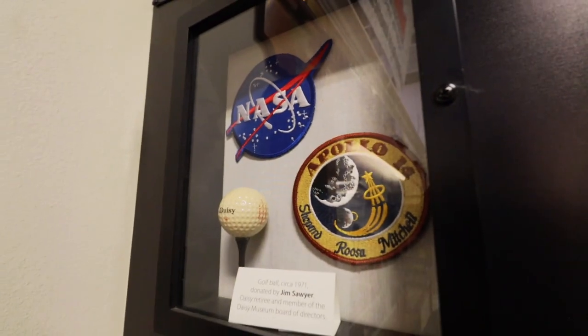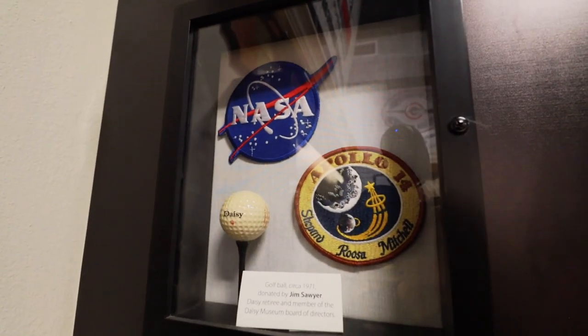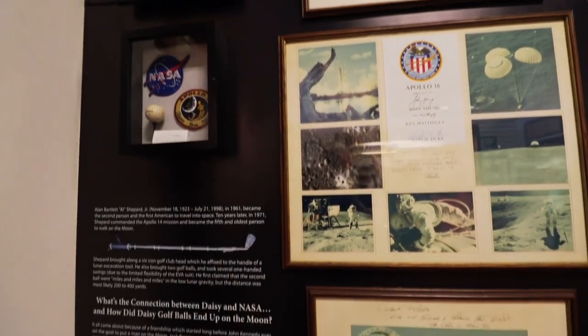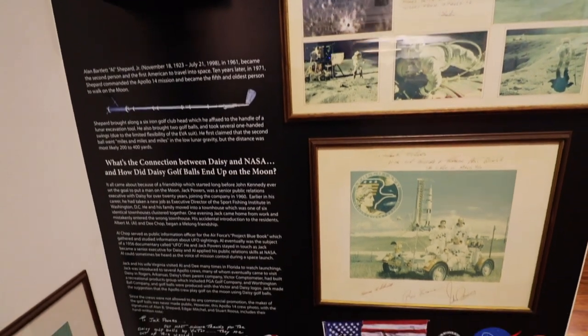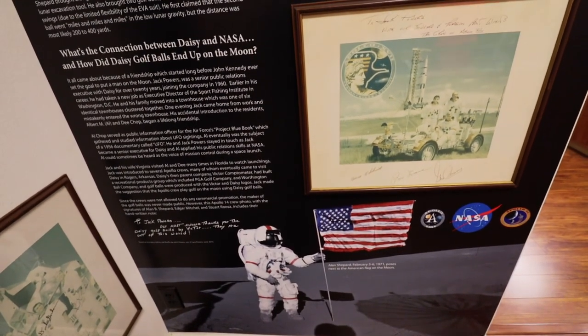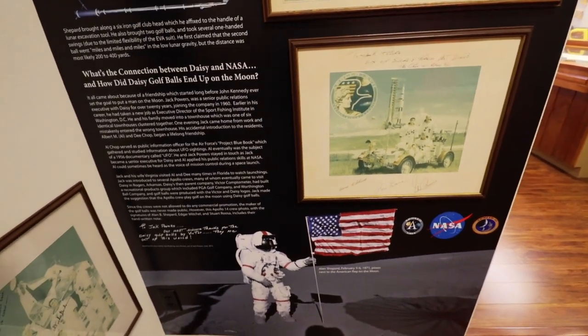So why are we seeing a Daisy golf ball? And why are we seeing NASA? That's a good question. In fact, in this section right here, we learn why exactly there is a Daisy golf ball on the physical, actual moon. That's right. Daisy is such a popularized brand that there is a piece of Daisy even on the moon. And that is because of one man.